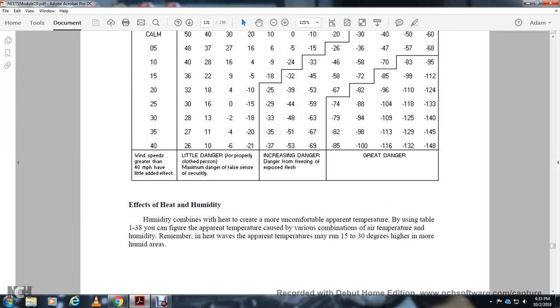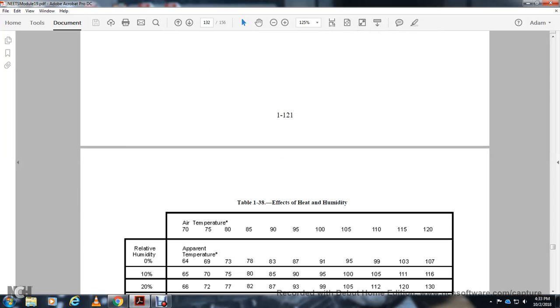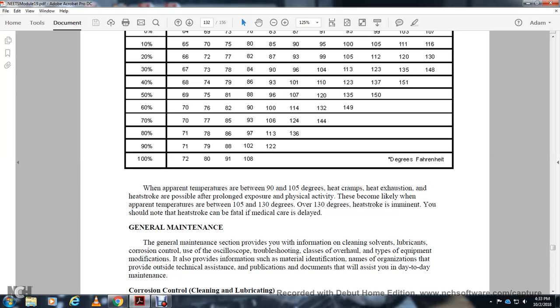Effects of heat and humidity: heat combined with humidity creates a more uncomfortable ambient temperature. Use the table 138 figure with the ambient temperature and various combinations of temperature and humidity. Remember, heat with ambient temperature 15 to 30 degrees higher than in more humid areas, and it shows that when ambient temperatures are between 90 and 105 degrees, heat cramps, heat exhaustion, and heat strokes are possible.